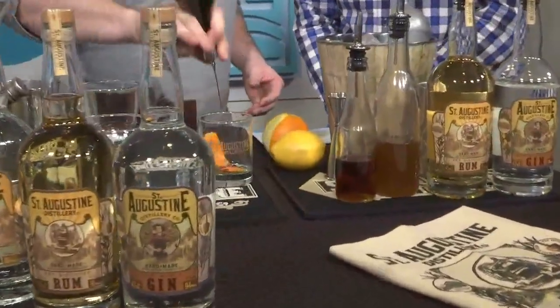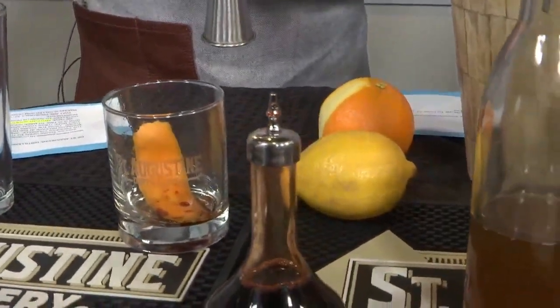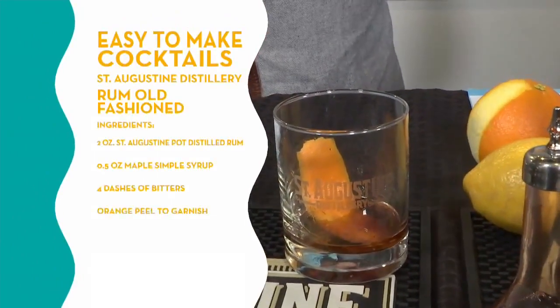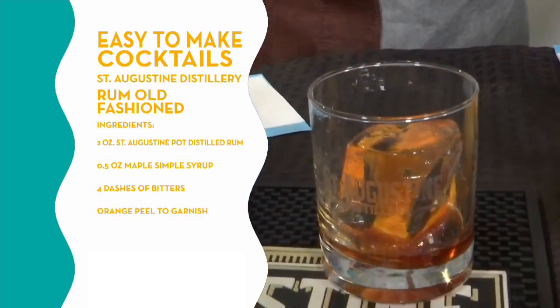A little bit of bitters, about 4 or 5 dashes of that. You might not have that laying around. Bitters, I don't. But then, yeah, maple syrup here. So we're just going to be doing a half ounce of maple syrup as our sweetener. Typically for an old-fashioned, you just use regular simple syrup. But we do have some large format ice, good for any kind of spirit-forward cocktail.